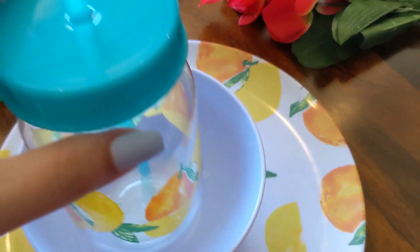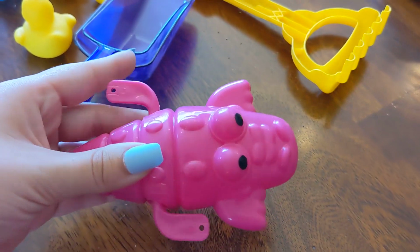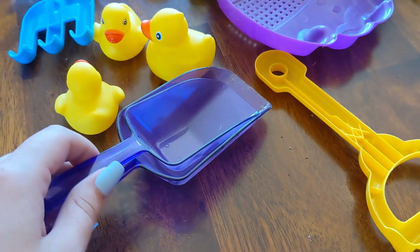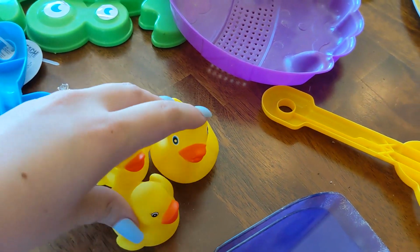Let's see. Alright, consolidate all these things. There we go. Alright, now, my daughter saw this little bath toy and wanted that. It's a little wind-up alligator. Got her some little sand shovels. She really likes these little duckies, so got her some of those.